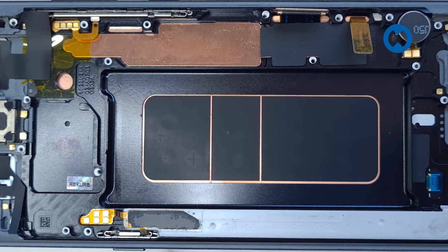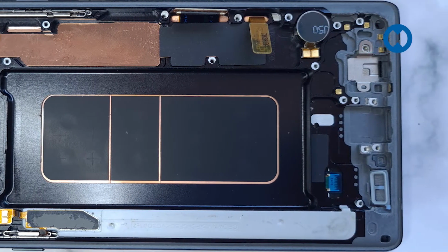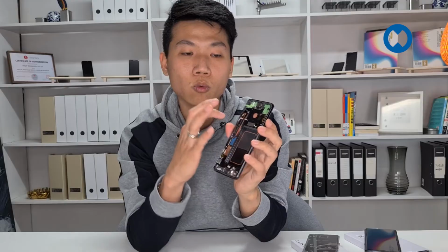To fix this issue, after we oxidize the whole thing, we put them under the laser machine and we remove the screw hole color here. So you will see there is white color now. This makes sure the signal goes through into the motherboard, and we have this process to make sure your phone won't have a signal issue after you use the refurbished screen.